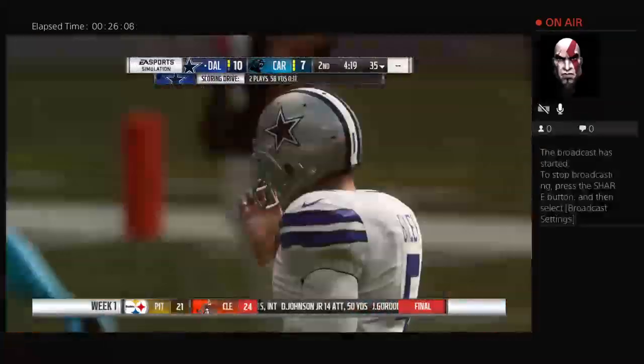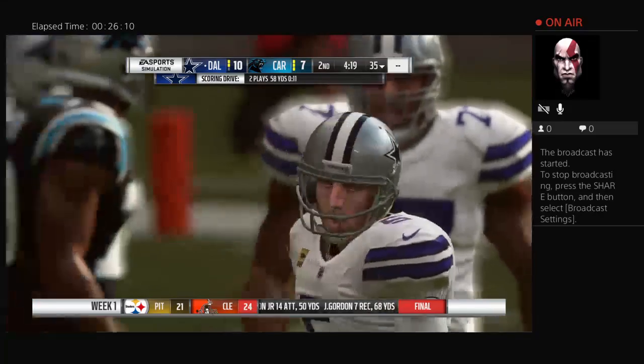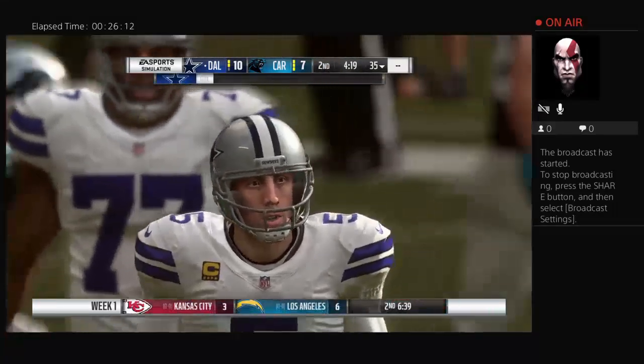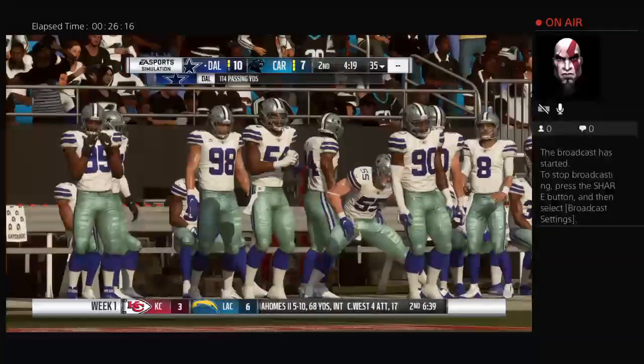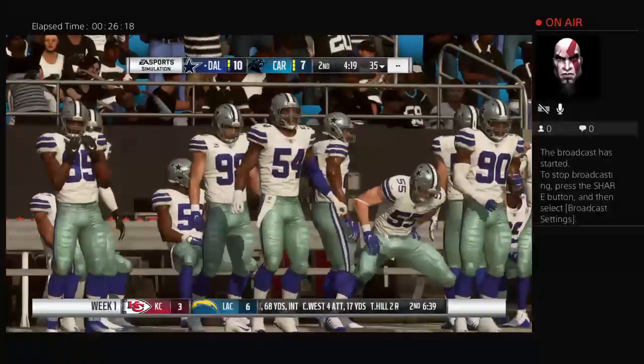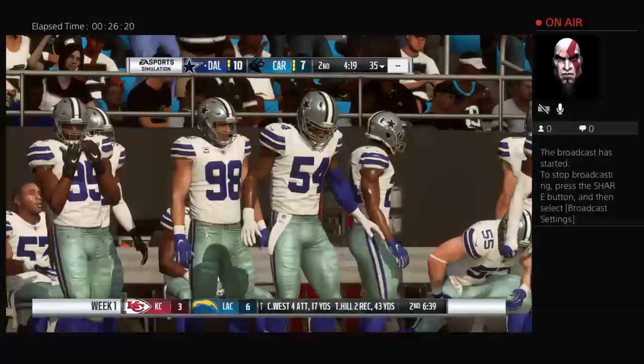Bailey got the extra point, and the lead is now 10-7. Pretty clean and simple there. Just 2 plays. The long pass resulting in the touchdown on play number 2.